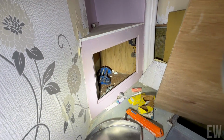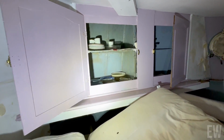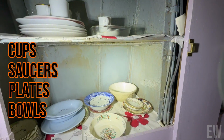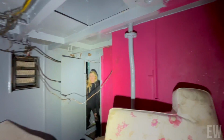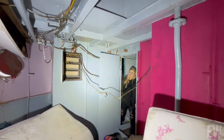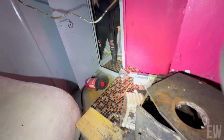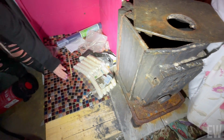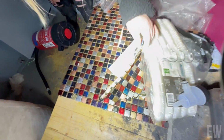Wow, guys. So yeah, living quarters, more beds. We got cups, saucers, plates, bowls. Windows still open. This is insane. We're on a freaking ship, Bex. We're on a boat. Oh wow, the old fire. Coat hangers, so mosaic. Quirky.